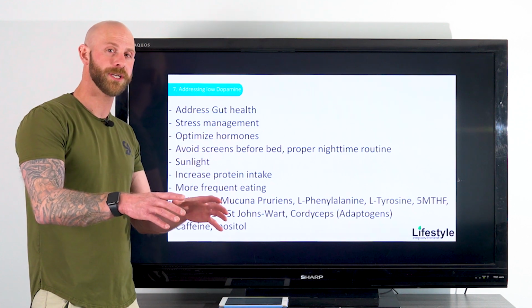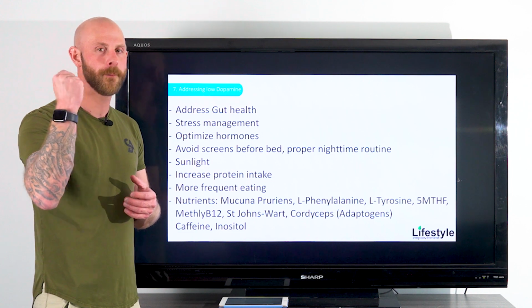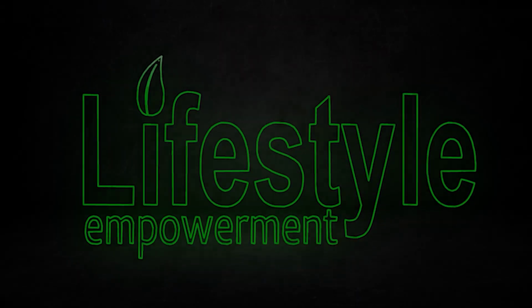That dopamine depletion is going to make you want to eat something like sugar, because as soon as sugar touches your tongue, bam, we got some dopamine.